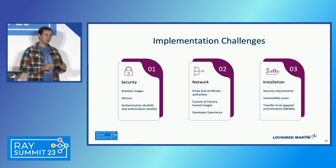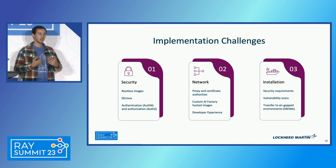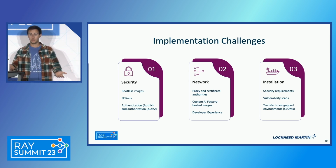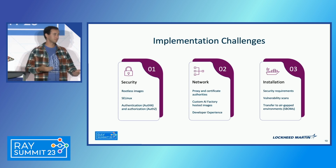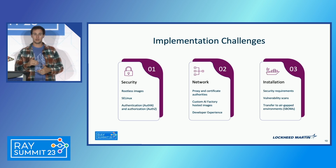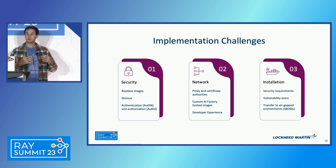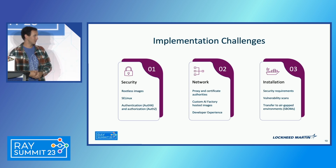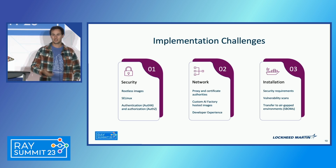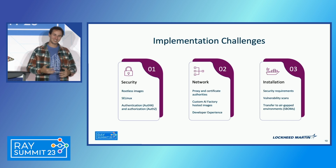So there are a few different implementation challenges we faced when adopting Ray originally. I really hope that these challenges can help you all or help the future adopters of Ray. So let's talk about the first one. We have security. So on our platform, we are unable to run containers as the root image. So we had to work through some challenges, specifically on the code side, how Ray had their code developed, to ensure that the code wouldn't even run, right? You'd start it up, get a ton of errors, and you'd be like, oh, this isn't good, this is upsetting. So we wanted to ensure it worked.